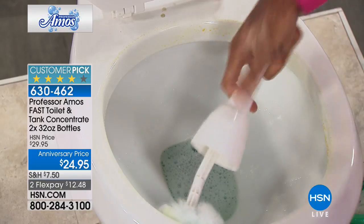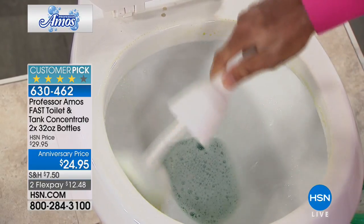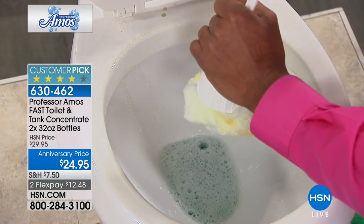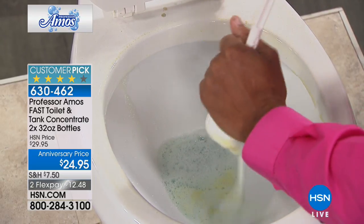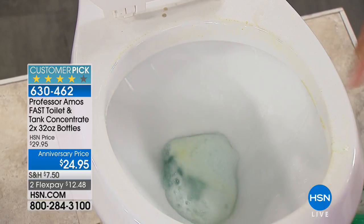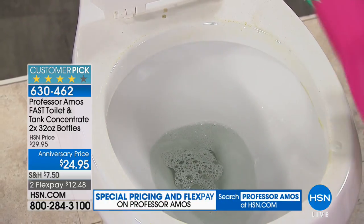Now, I'm going to work the brush right up underneath it here so I can get all those passages clean, and then I'm going to go ahead and do a royal flush. Now I'm going to do the royal flush, and it releases all the rust deposits. It clears those passages, especially if you put our Fast Toilet Tank in the tank.